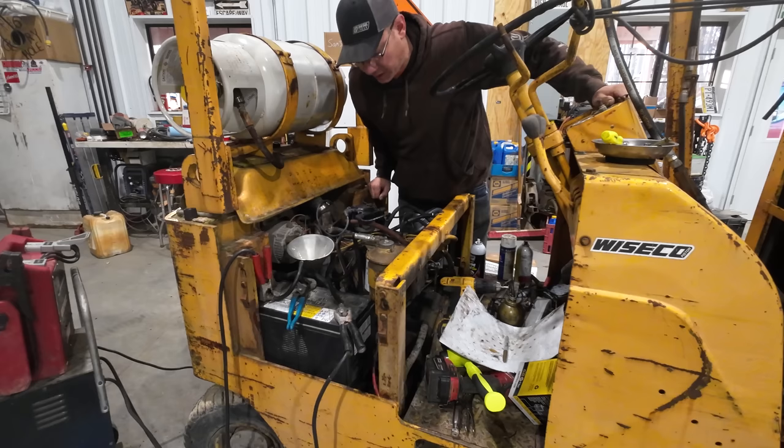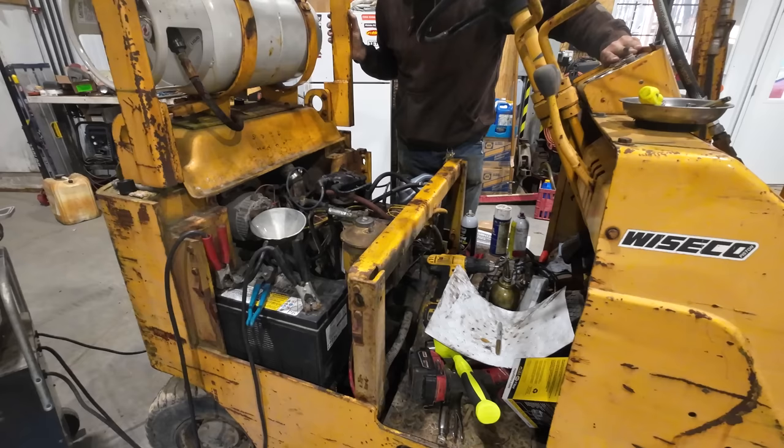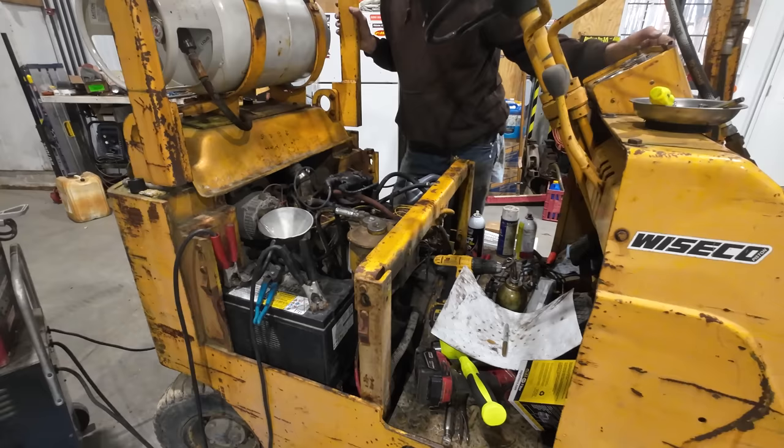I'm hoping after we get it running, we can actually get this thing up to temperature this time and really let it run and clear itself out. I know those rings and the valves all seating back together are really gonna help us out. I think after it runs for a while, we'd probably be able to get it to restart much easier. At least that's my hope. Come on, man, get some. Let's all take a moment to really appreciate the starter here, because it is an absolute champ.